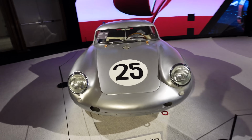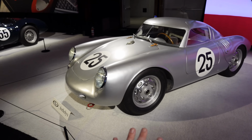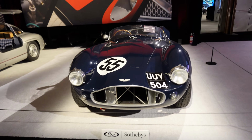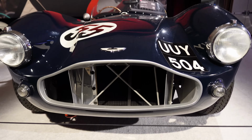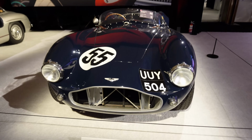550A Le Mans car, estimated $5 million. I love the kind of unfinished metal look to it. Aston Martin DB3S from 1956. It's really cool to see. You can see that signature grille design that they've brought into modern cars like the Vantage.